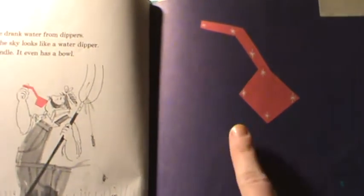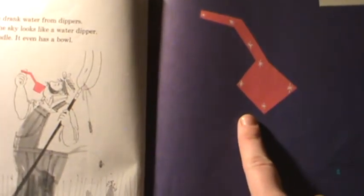So, looking at this illustration, what does that show us? What does that illustration show? Would the stars shown here always look this way? How do you know?